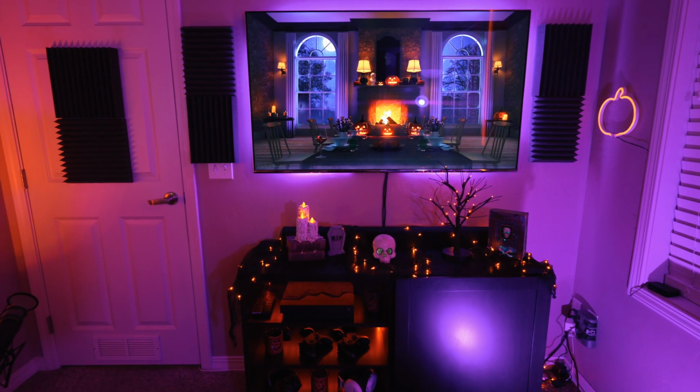Growing up as a kid, I always loved decorating for Halloween, so I had to do it to my stream room. Let me show you guys around. Let's start with the entertainment center area, which serves as the backdrop of my streams.